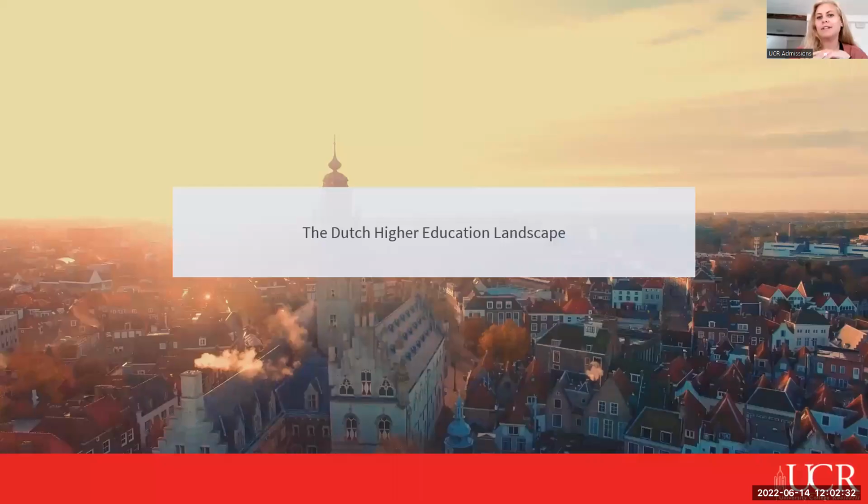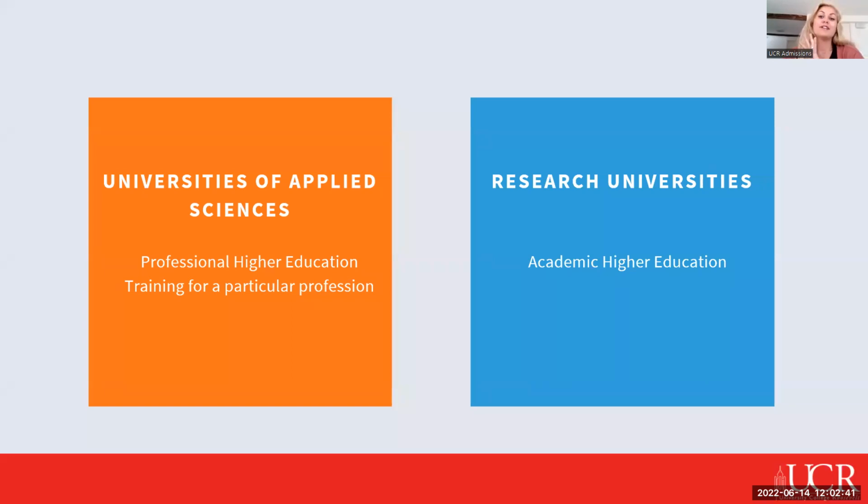And when deciding where to go for your studies, it might be good to have a feel of what's out there, right? So in the Netherlands, there's two main streams of education that we offer. So we have our universities of applied sciences and the research universities. And although both of them will get you a bachelor's in different fields, there are differences in the way they educate and the actual bachelor's that they offer. So I'd like to start explaining the two differences here.